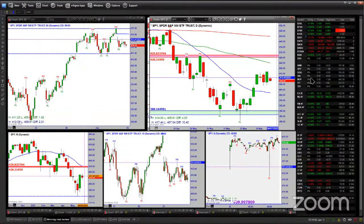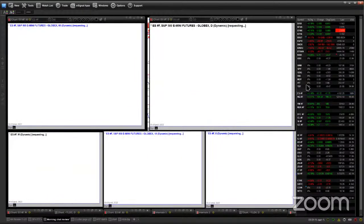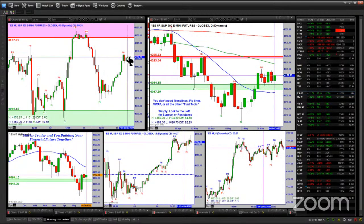This is kind of my routine of seeing where this gap is in relation to the daily chart, and then looking at the futures and then going to SPX. So futures doesn't look exactly the same because you don't get the gaps like you do on SPY, but it's just trading sideways after the move up, creating some support. It's got to clear the highs. Otherwise, it's just running in place, doing nothing.